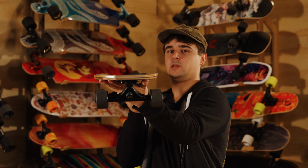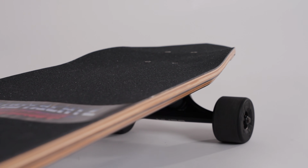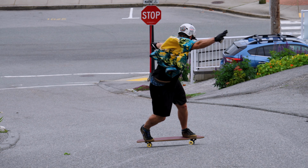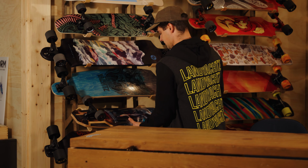It's super mellow in the back, but with an aggressive concave in the front with wheel flares. With the leverage that you get over these wheel wells, you can take any line you want. This board's super sick. Something about this concave just makes the board super grippy and just stick to the track. You can take any race line you want on this board. Legend.